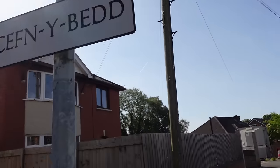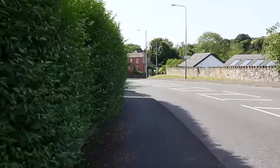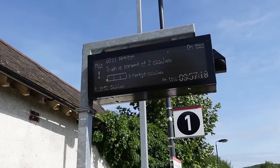Wonderful. Cefn-y-bedd. Don't think we're far now. Here we are. Cefn-y-bedd. Perfect. I don't know if you've guessed, but after this, we are going to Hope Station, where, unfortunately, I have given myself a 3-minute connection. So, yes, it's running on time right now, so I hope I can make it. That's going to be nice. Else I'm going to be offset by 45 minutes for the whole plan, which would mildly suck.